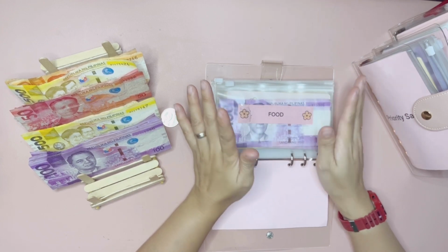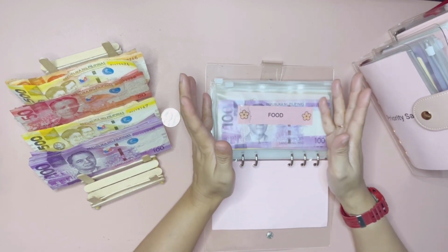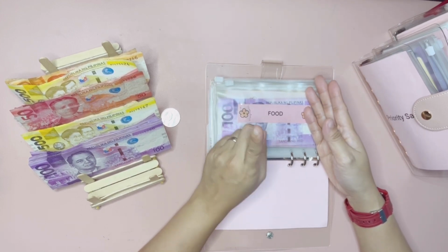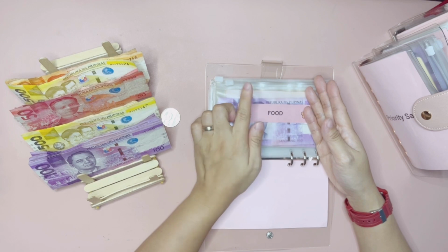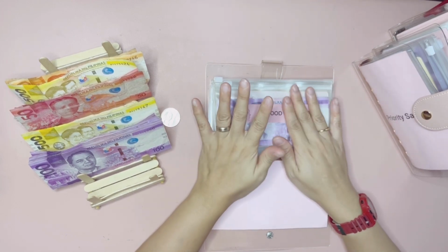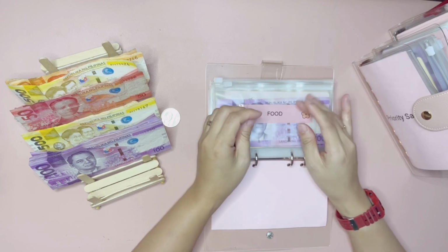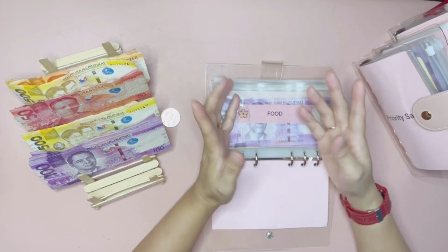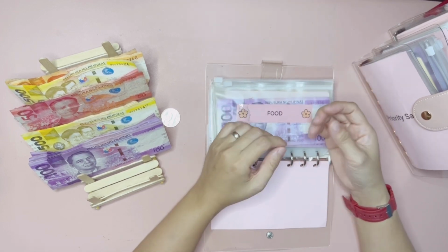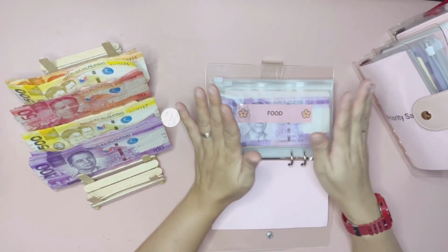It was a waste of money. And so now, I always check our pantry before doing our grocery shopping. And also, I follow the first in, first out method, or what we call the FIFO method in accounting. It really helps a lot because now I am more aware of what we have and what to use first. Unlike before, I just used what I grabbed first without checking the dates.